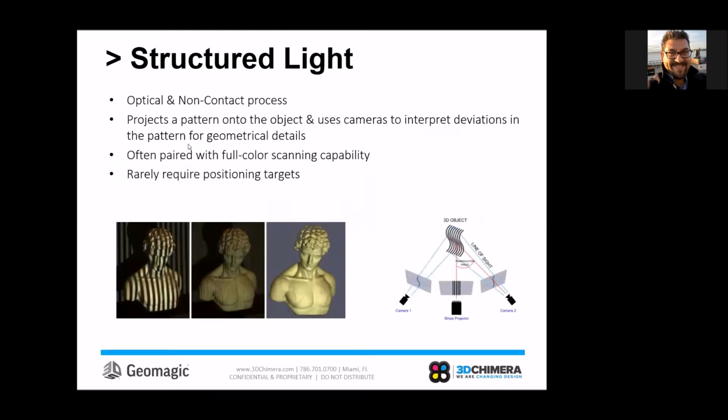So structured light projects a pattern on an object and uses a series of projectors and cameras to interpret that pattern on the object and extrapolate 3D data. What's really cool about this process is it's also able to be easily paired with color data. And so most scanners that are working with structured light are also able to work with color.